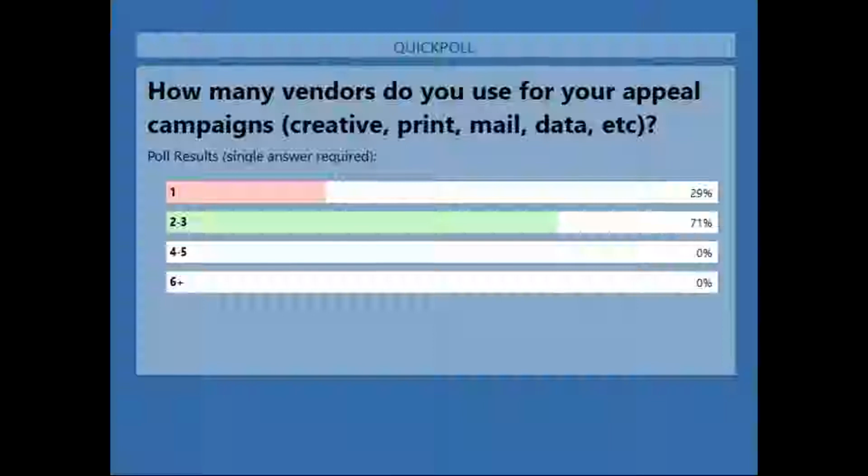So are inefficient marketing processes costing you time and money? As we said, we want to talk today about ways to save you time and money. Most of our clients tell us that their biggest challenge is that they just don't have enough time. In this case, they want to spend more time with donors, or they're spending too much time managing vendors. And it's the one resource that you can't get back, right? Time. You can make more money, but you can't get more time. So we're going to share some recommendations on how and where to save time and money.